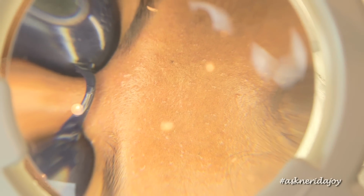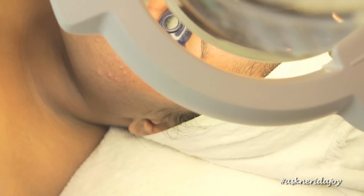So what we can see here with Christina, she's still got a lot going on. It feels a lot better to the touch, but she still has a lot of activity going on underneath there. And I'm going to do some light extractions on her today and clean that up and give her a treatment product to help with the oil now that we're coming into the summer months, and see if we can get some more movement and just help her try to get this under control a little bit quicker than we've been doing. So we're going to move it over to the cheek area now.